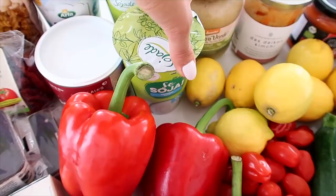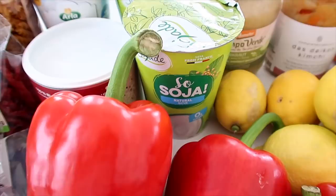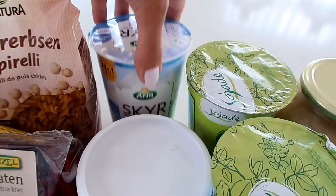Also got some yogurt for my chia pudding and also the chicken salad that I like to make. And this is my current favorite. It's an organic soy yogurt with very minimal ingredients. And this is Mo's favorite. It's a Skyr yogurt and it's the natural flavor.